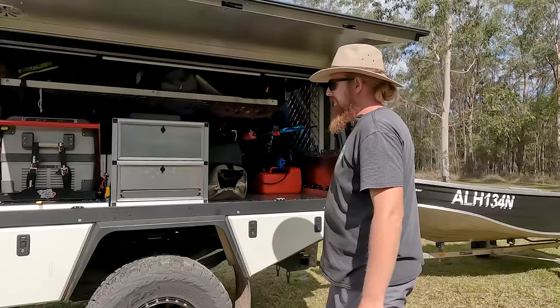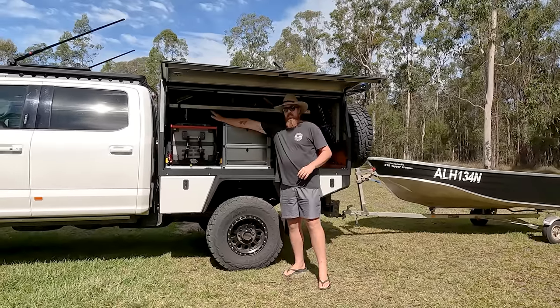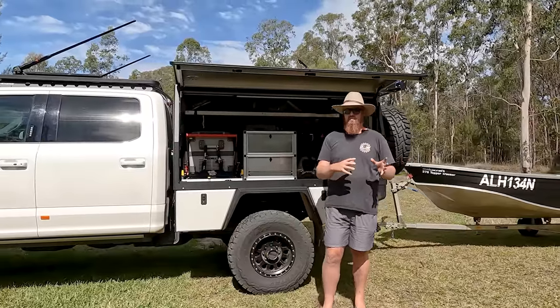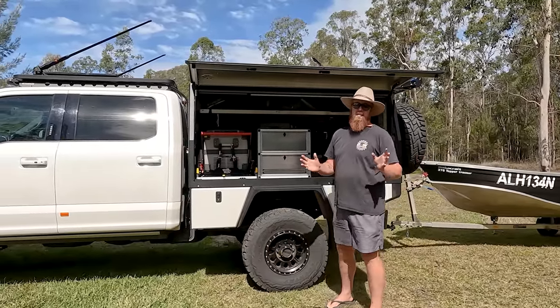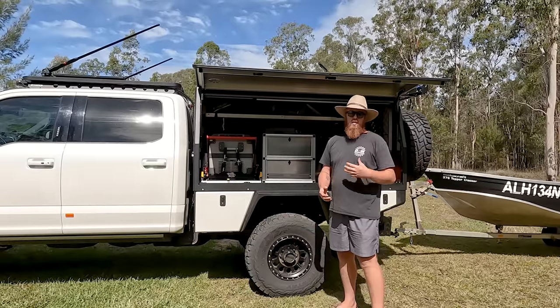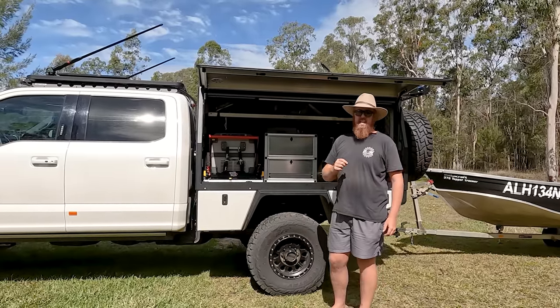All right, so without doing a full walkthrough, the fridge, because we already had it, we have the fridge as a freezer. It made no sense getting an upright fridge for us, and it's just extra food carrying. You can use it as a fridge, but we use it predominantly as a freezer.